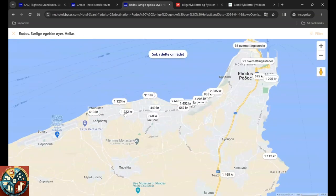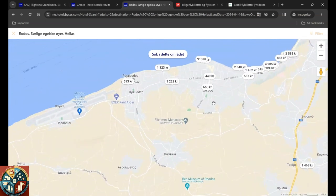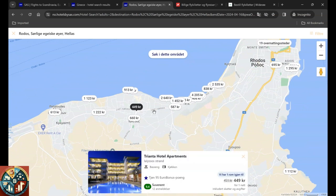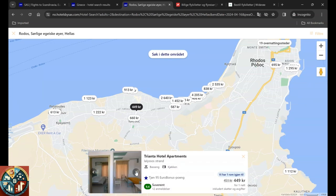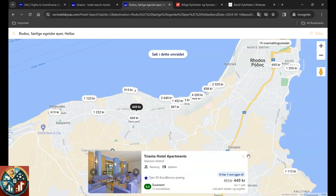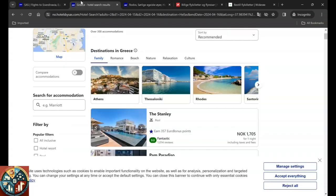Okay, but let's just check. Or maybe it was 1,222. Okay, the cheapest, maybe it's this one. And you can see the pictures. It has a pool and the kitchen, and you earn 95 EuroBonus points. And this is how the room looks. It's a small place, but you're just gonna spend the night there if you're planning on just swimming anywhere else. So that's for the hotel and how you can book.